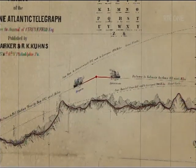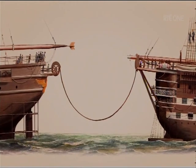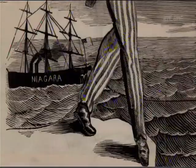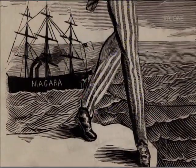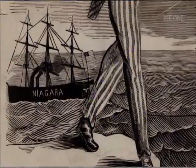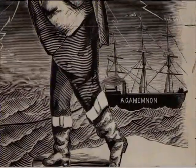When the cable was complete, Queen Victoria sent President Buchanan a 99-word congratulatory message, and the president replied in kind. It took 16 and a half hours to transmit the Queen's message. But it was regarded as a miraculous technological achievement, and there were huge celebrations in New York.